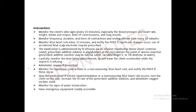Then you monitor the fetal heart rate or the fetal status. We've done the various fetal heart rate assessments. And so if you notice any changes, you need to inform the healthcare provider immediately. The medication is administered via IV infusion via a pump, so that you can monitor the rate very carefully. Then carefully monitor the dose being administered. You do not leave the client unattended whilst you have your oxytocin infusion ongoing.